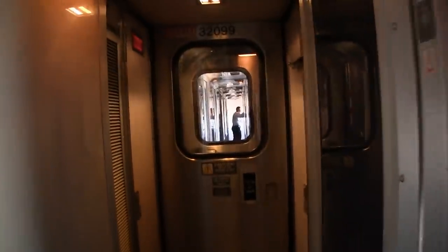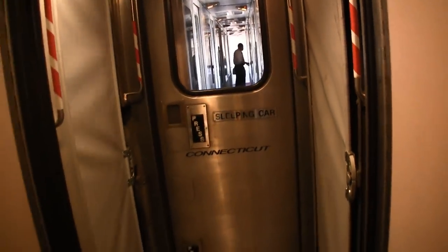Idea of what the motion is like on the train here. This is a coupling between two of the cars. And you can see they kind of move around a lot there.